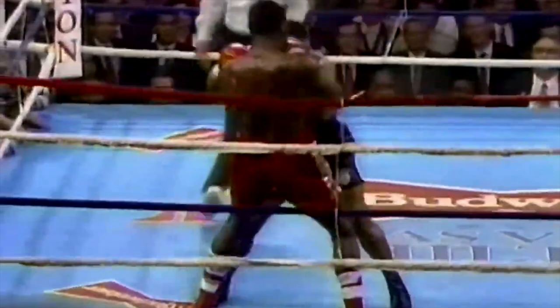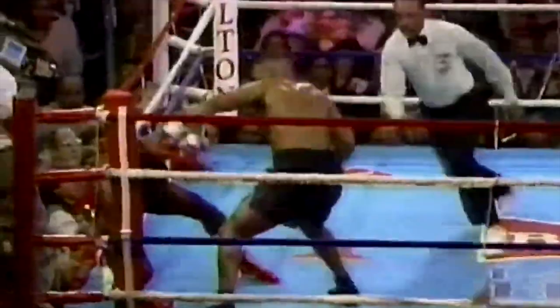Tyson starts with the fury, and Bruno tries to punch back. Bruno down after a right hand. Fight is not really boxing right here. Mike Tyson is traditionally doing what he does, what he's done in the past.